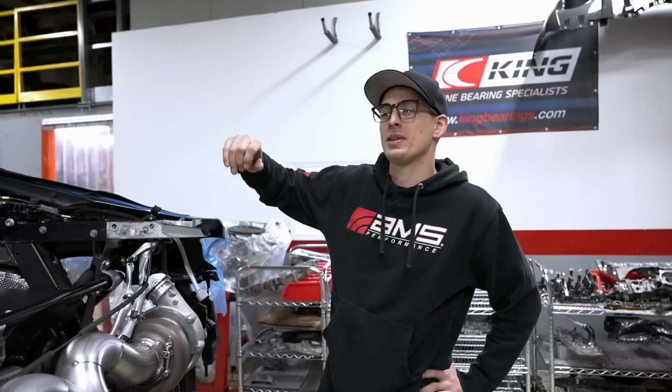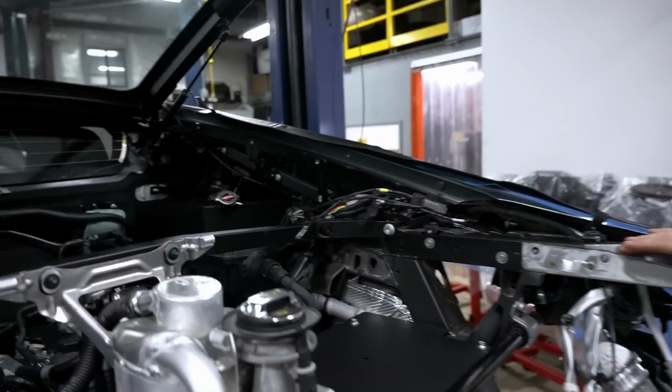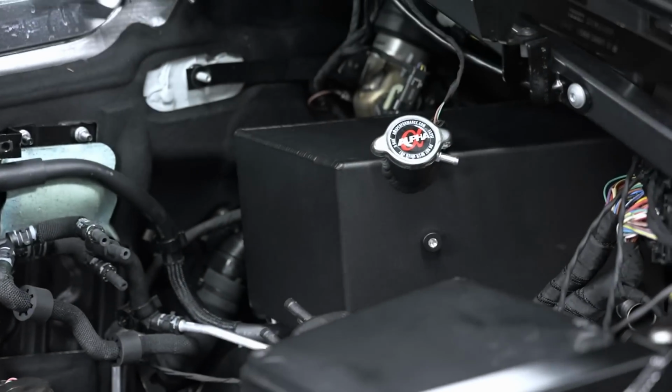So fuel system, you still have to do the pumps, right? Inside of the car. Correct. That requires taking apart the interior. Correct. This car will not be getting a front tank. It will be getting our standard cooling kit, you know, heat exchangers up front, intercoolers in the back, with the reservoir in the back. Nothing special.